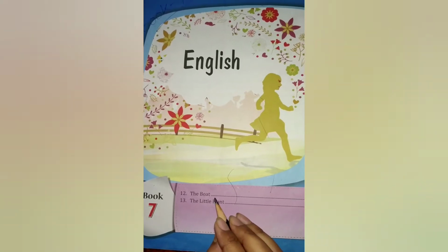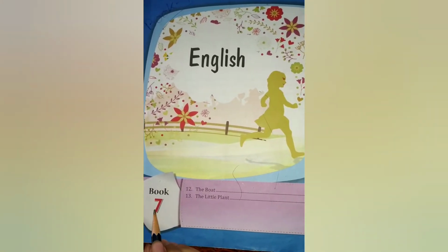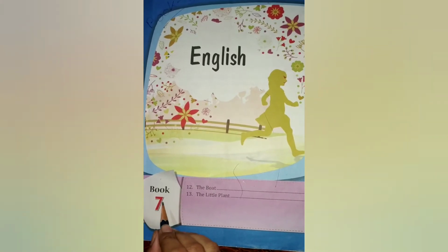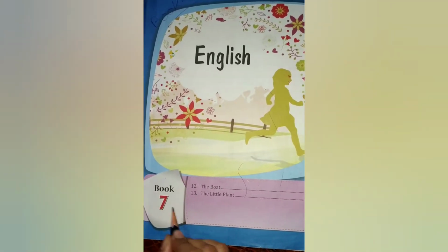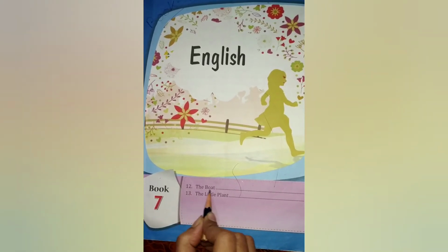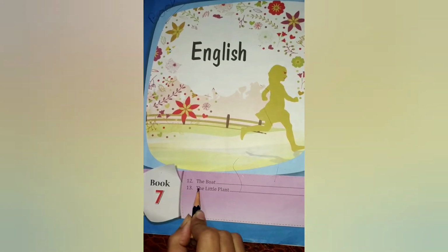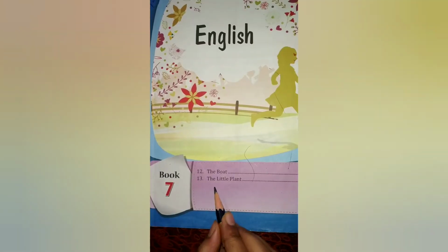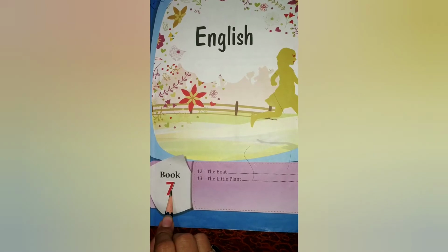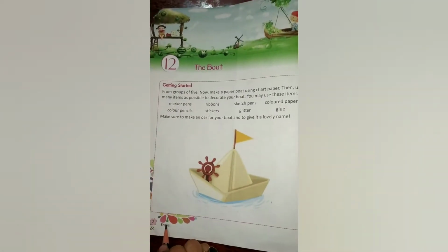Children, today we will start book number 7, which is there in your 4th assessment syllabus. So here you will be getting 2 chapters. Chapter number 12, The Boat, and chapter number 13, The Little Plant. So everyone, open your book number 7 and page number 2.